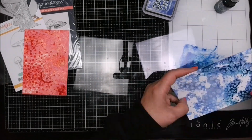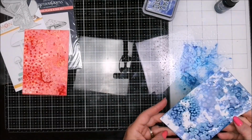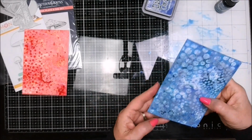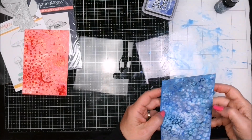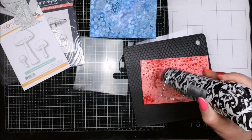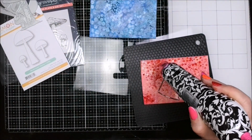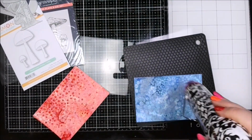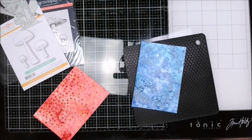This one is smooshing onto the glass mat itself so that it would be smoother, and you can see totally the difference between the two backdrops there. This is heat embossing, causing that embossing glaze and paste to bubble, and this was just drying that panel with the mica spray and the oxide that was on it, and that one was super shimmery.